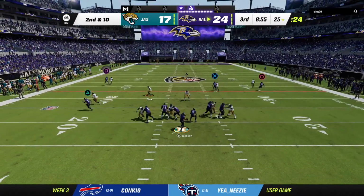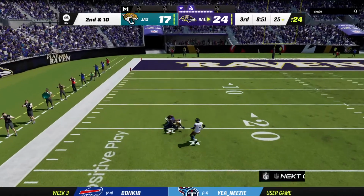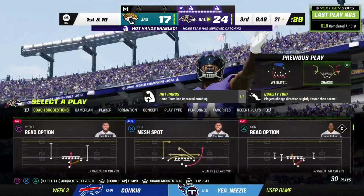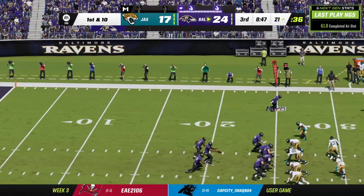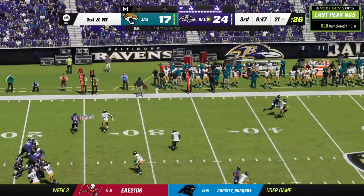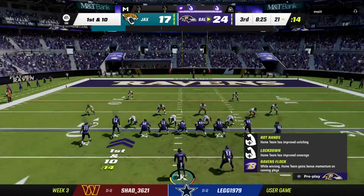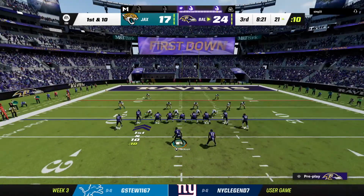Throwing again on 2nd and 10. Jackson going for Metcalf on the deep ball. They've got his man complete. And he's brought down here just outside of the 20. But for all the deserved accolades Lamar Jackson gets for his running prowess, you know, his deep ball, it's really a thing to behold as well. So barely time to catch our breath. Here's 1st and 10 just outside the red zone.